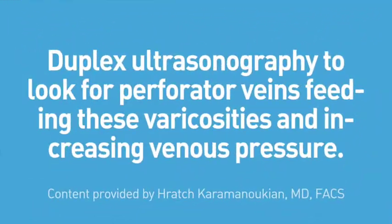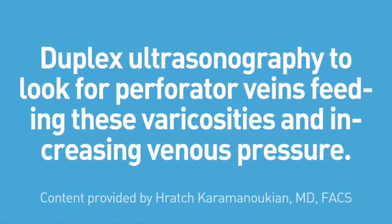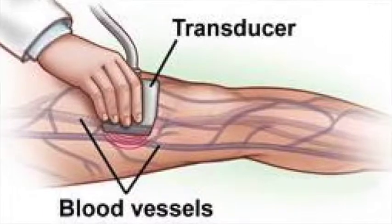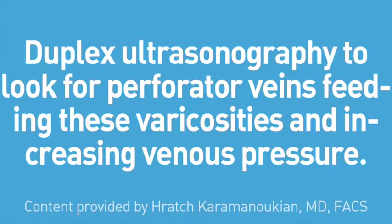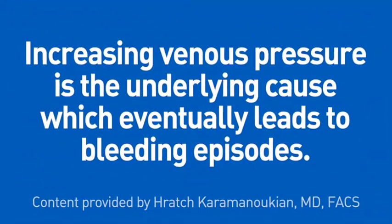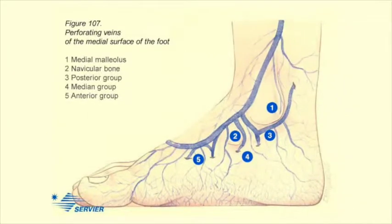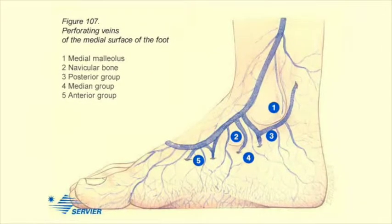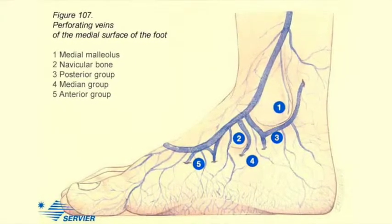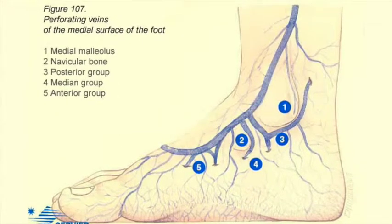The diagnostic workup of these patients in the elective setting is duplex ultrasonography to exclude deep vein thrombosis and also to look for perforator veins feeding these varicose vein tributaries, which increase venous pressure, and this is the underlying cause which eventually leads to bleeding episodes. Perforator veins of the medial surface of the foot are 5 types. They occur in the medial malleolus, or on the inner ankle, the navicular bone type, the posterior group type, the median group type, and the anterior group type perforator veins.